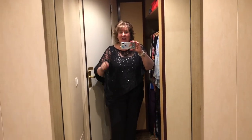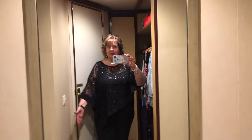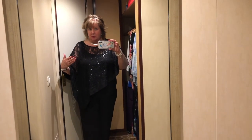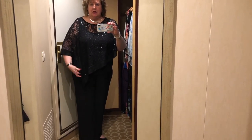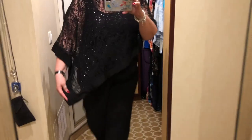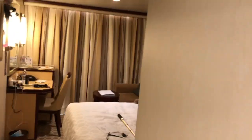Hi everyone, Arlen here with my formal night outfit on. This is what I'm wearing for our first formal night, and I'm not sure if I won't wear this for the second formal night too. But all it is, it's a little outfit that I got from Dress Barn on a deep, deep sale, and it is a tank top and a little asymmetrical looking, kind of tilted. I don't know whether you can see it. There we go. Longer on one side than the other, and I can't show you the back.